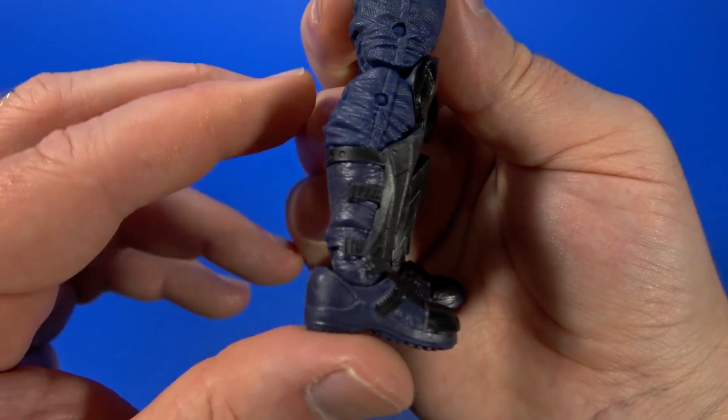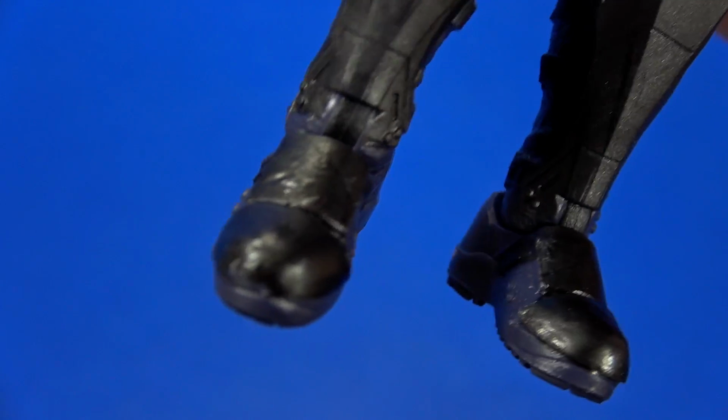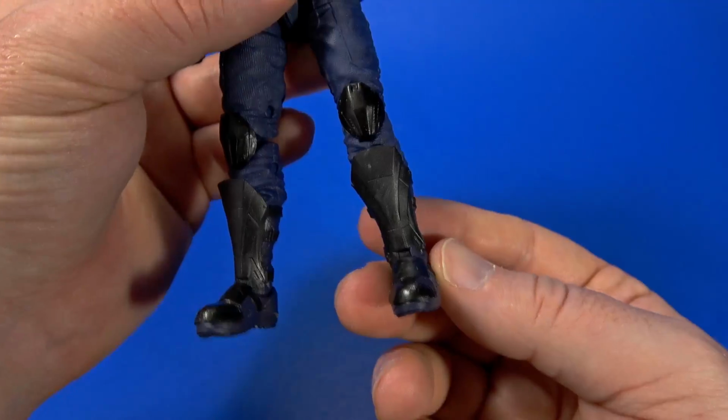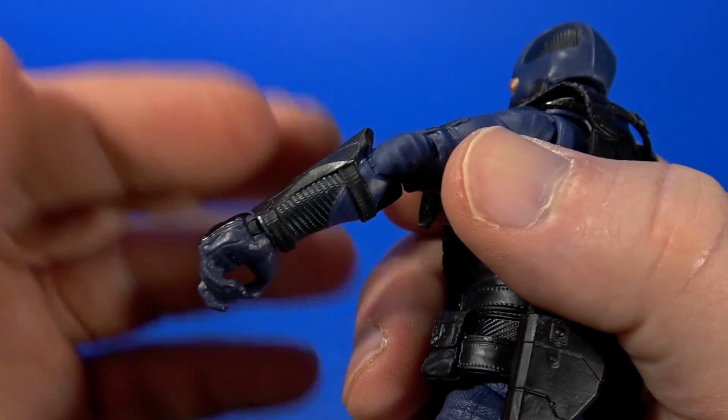Again, what we saw with Duke, I think. Little kick guard on the top of the boot with some wear and tear. Apparently this trooper kicks some ass. The shin guards share the same aesthetic, that's a hard sentence to say, as the forearm guards. It's a matching set. Band sculpt coming around, making it feel like it's having to be held on the forearm.